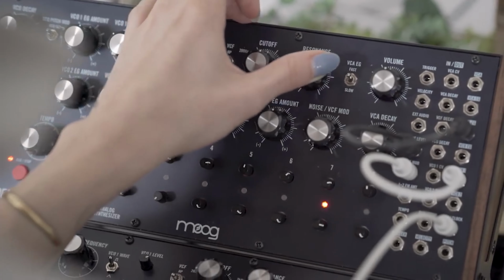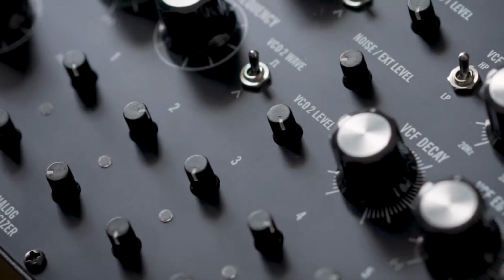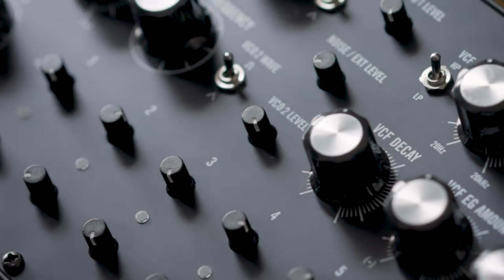Will we ever see the geodesic sampler or the geospatial reverb? I can very confidently say probably not.